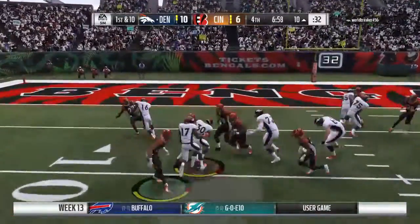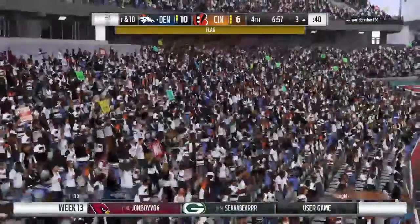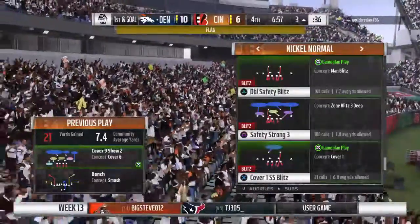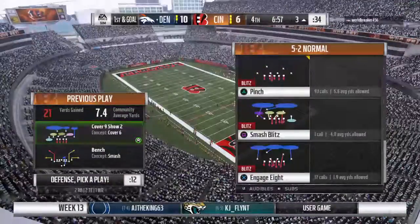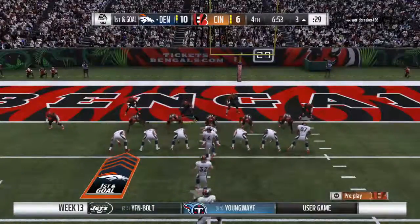They'll run it now out of the gun. And he'll be brought down. Oh, that's a face mask. Certainly looked like it. Indeed, here come the flags. Trailing in the 4th, this close of a game, that's a penalty you just can't afford. It's an absolute killer, and it's one that drives coaches and teammates insane. And now it's 1st and 10. A big mistake, especially when you factor in the personal foul yardage.